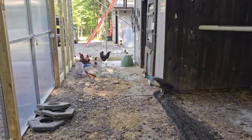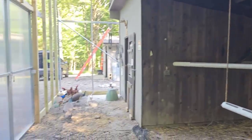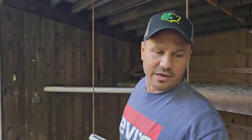Who was the first one out? One of the females. Elvis is staying behind. He's being bashful. I'm hanging out in the jailhouse rock.